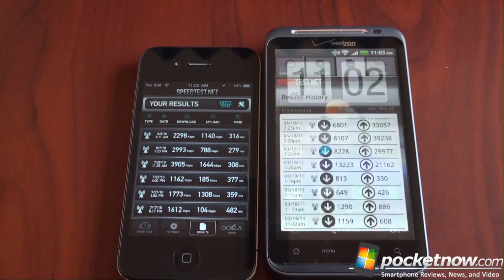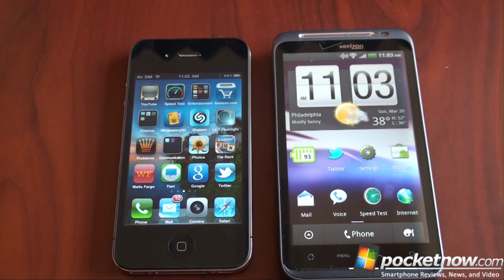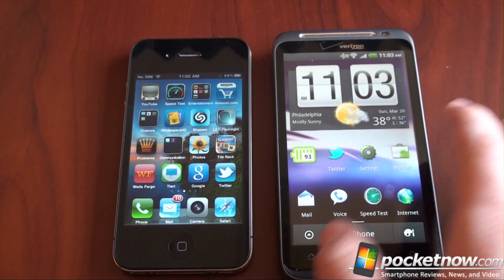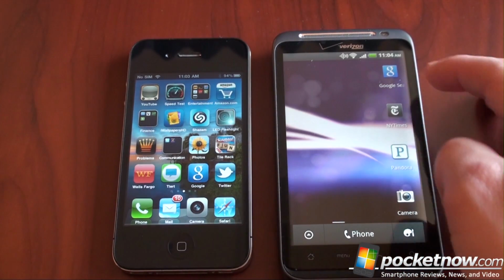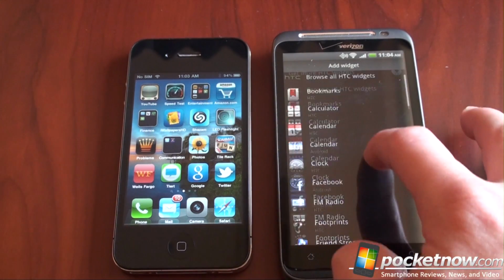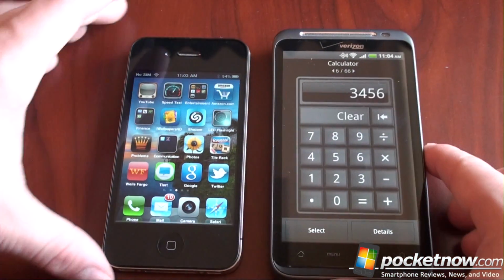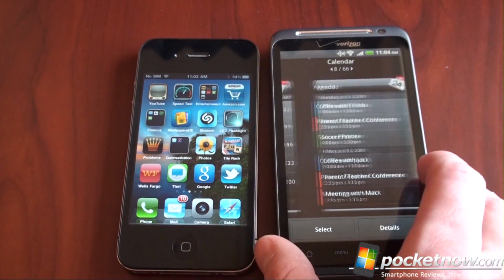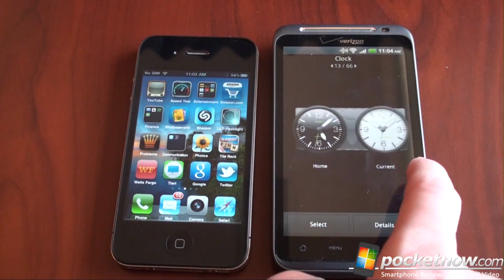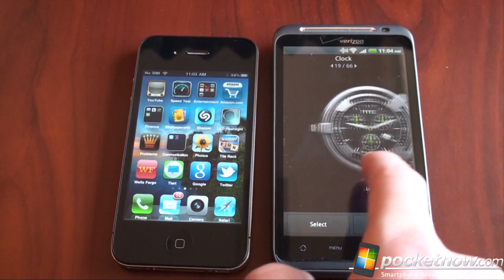So let's go back to the home screens and talk a little bit about the software. Now, iOS and Android have been compared at length. Just to recap, iOS gives you screen after screen after screen of just icons, whereas on Android you get the option of at least having some widgets. So instead of just icons, you can go to a screen and add, say, a stream from your social network, bookmarks. What you can do with your home screens in Android is just so far greater than what you can do in iOS. So if you're looking for the utmost in versatility and being able to really make the home screen work for you, Android is definitely the way to go.